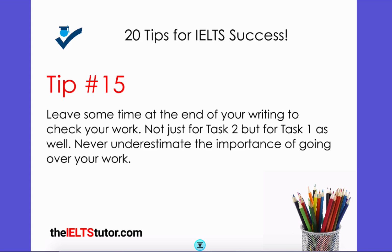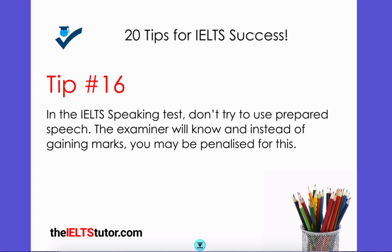Let's move on to the speaking test now. Now, what you'll have to remember is to avoid giving a prepared speech. This quite commonly happens at the beginning of the interview, where candidates begin their test very confidently, talking about their job or their studies because they've prepared a big, long speech about their work or school.